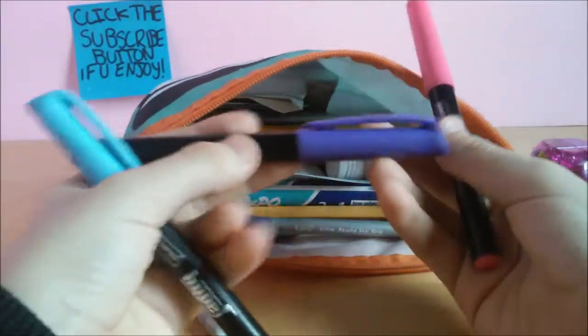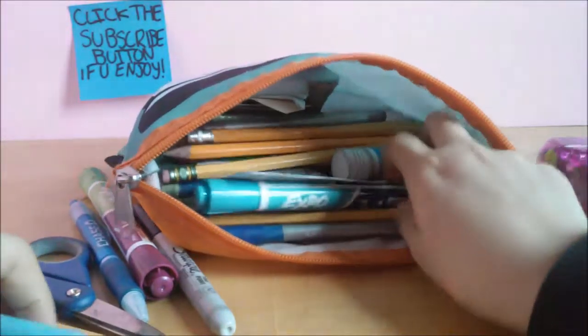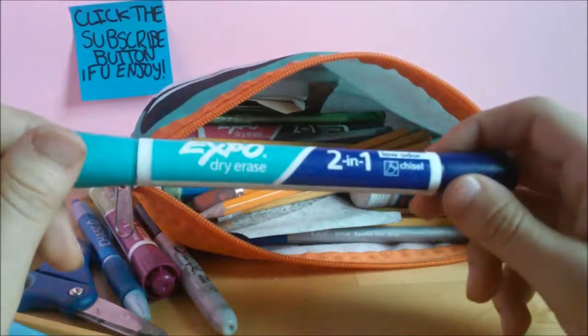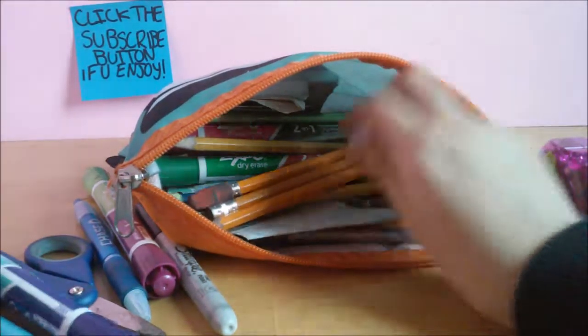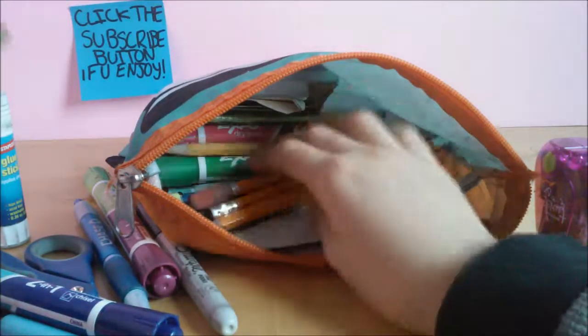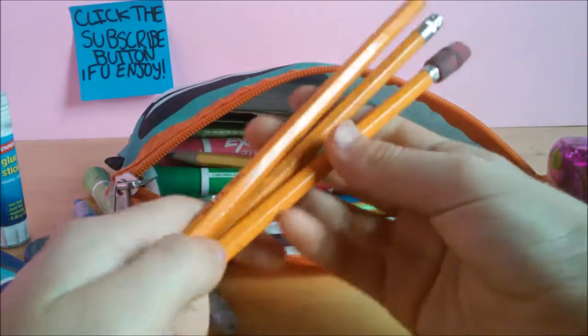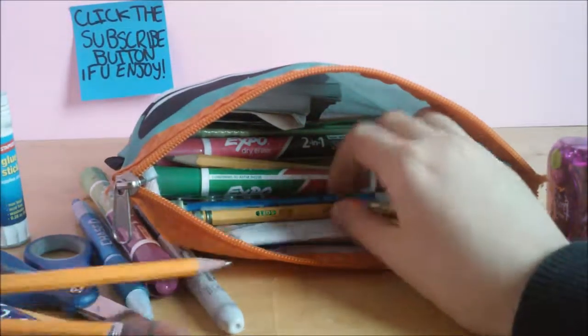And then I have three highlighters. So many highlighters. I have purple highlighter, pink highlighter, and blue highlighter. And then again with the little Expo 2-in-1 things. This one's light blue, dark blue. And then I have another glue stick. I have so many glue sticks. I'm never gonna run out. But I probably am. And then I have lots of pencils. This eraser is pretty dirty, but yeah.